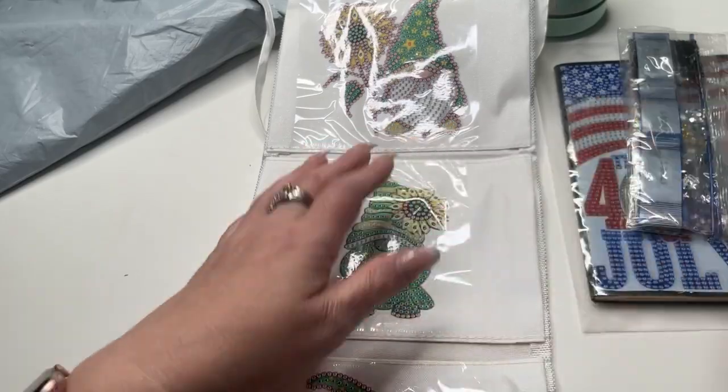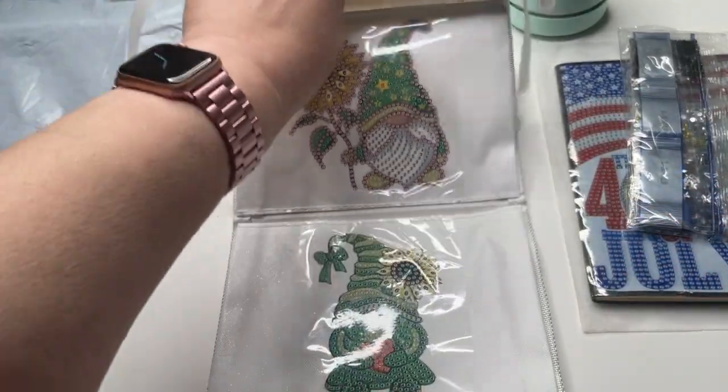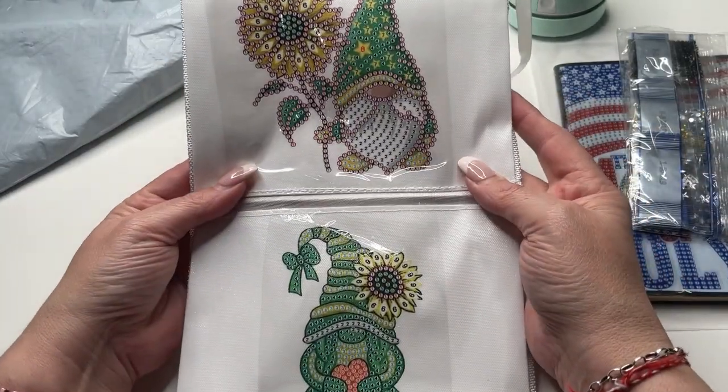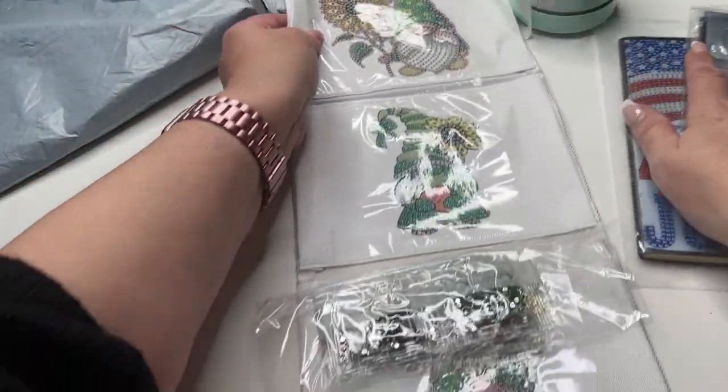A nice little something as a project for yourself, or to give as a gift to someone who's into the gnomes. Something different to have. All these are off canvas projects; I haven't had them for such a long time. They're always lots of fun. So let's pop that one up there.